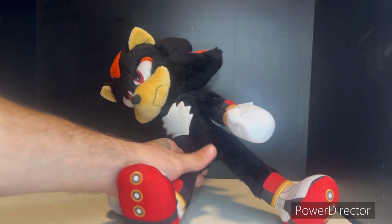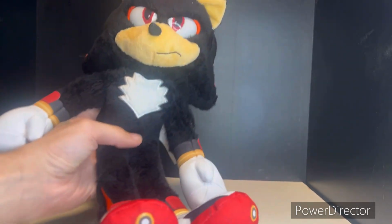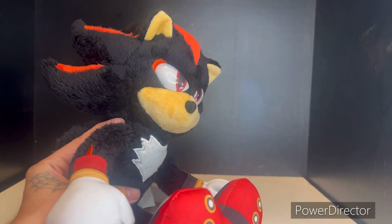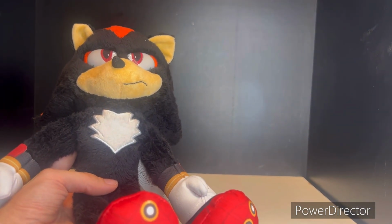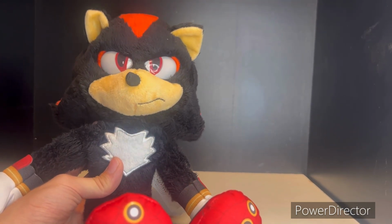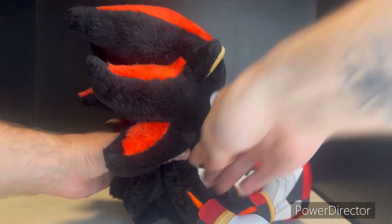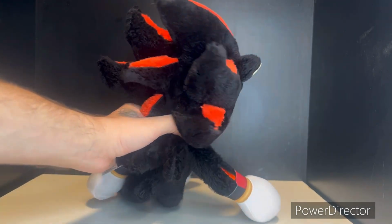Maybe the chest fur. I would love for the chest fur to be a little bit different. But you can't always get what you want. But all in all, this is a really nice plush. And for $20, you really can't go wrong. Because any other company would probably make something like this for $30 or $40. Nah, I think $20 is pretty much worth the price for this guy. Because this is a pretty big guy that you get.